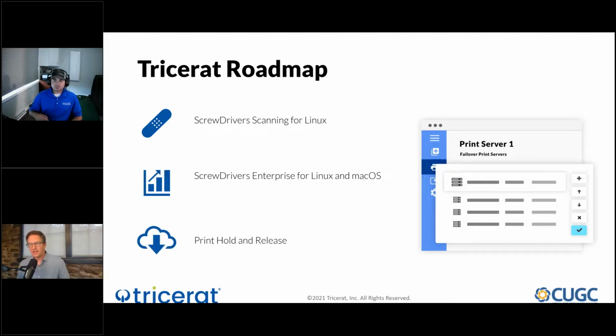That's coming soon. And then expanding our capabilities with print and hold and other advanced configuration types where a user might print but then pick up at a later point, or for security reasons decide to release at a later point. That's all going to be built into our ScreenDriver Printers application, so that be it on Windows or a mobile device or these different platforms, you'll be able to release those jobs. So that's another thing coming for ScreenDriver Enterprise.